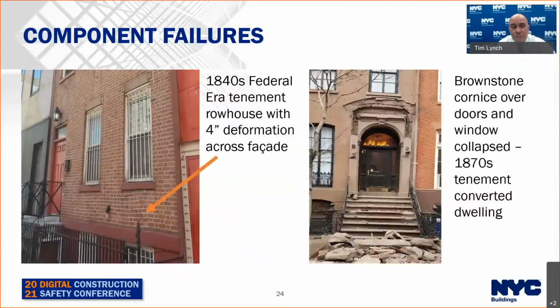Okay, deformations in these 19th century buildings. I'm always amazed that these buildings can deform. That is a building that is around the corner from 280 Broadway. It is a little federal era townhouse. It's a corner lot building. These buildings were not built to sustain stiff construction. They were allowed to deform. Why were they allowed to deform? Because they had very high factors of safety for progressive collapse.